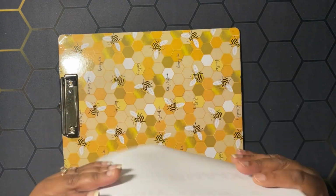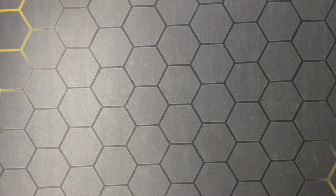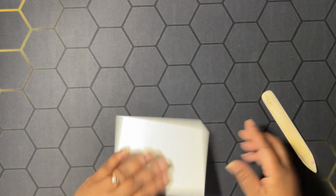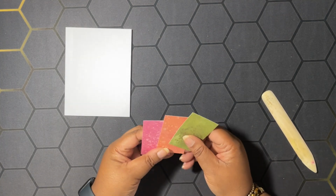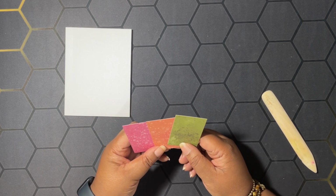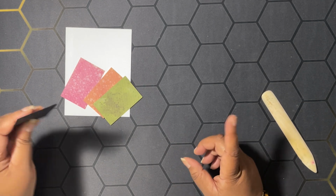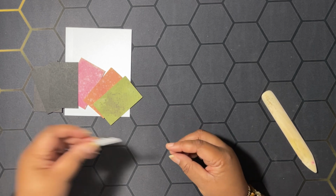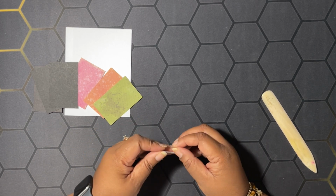That is all of our buzzworthy business for today, so let's get started on our quick alternate. So I have a card base here of thick Basic White, 8.5 by 5.5, scored at 4 1/4. We have some card pieces from the kit. These are from the back of the cards, and these have been cut down to 2 3/4 by 1 3/4. We have Basic Black that is 2 7/8 by 1 7/8. And then we have the sentiment label from the kit that we're going to stamp on.